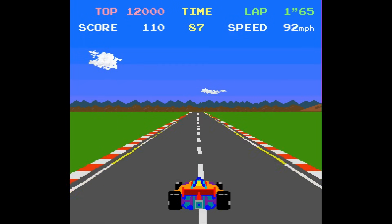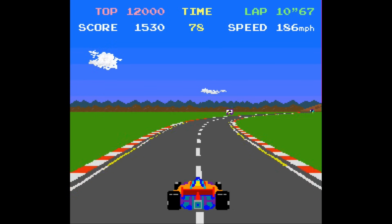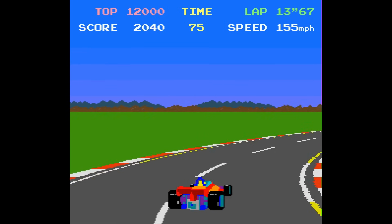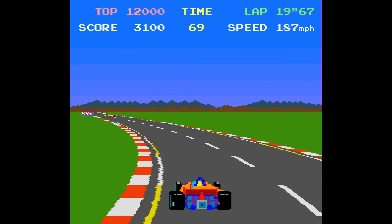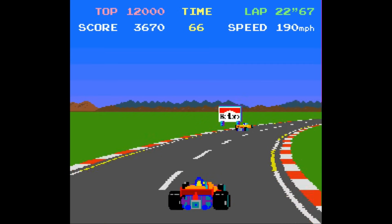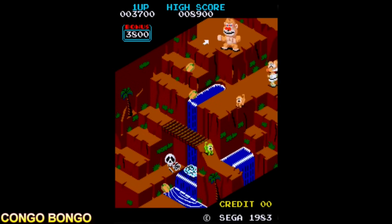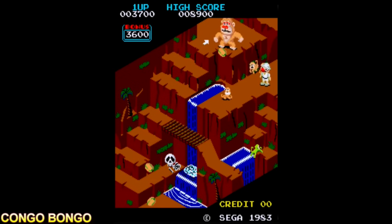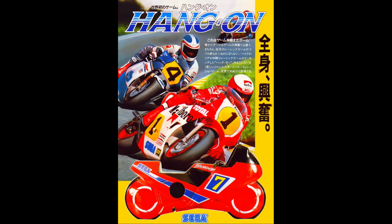However, when it came to standard four-wheel racing games, the best of the best at that time was Namco's Pole Position. Every arcade or bowling alley you went to typically had one on display, and it was one of the biggest titles for the company next to Pac-Man. Sega had released a number of games in the 70s and early 80s, but what really grabbed arcade goers' attention was Hang On from 1985.